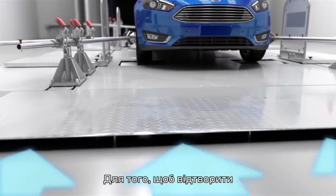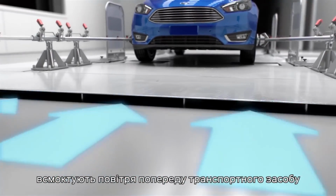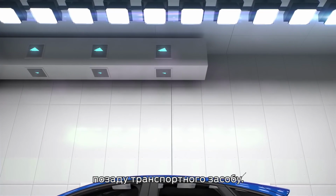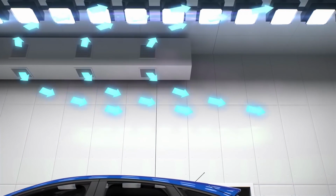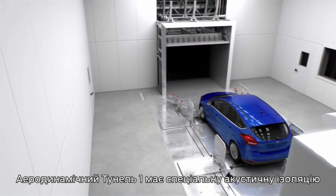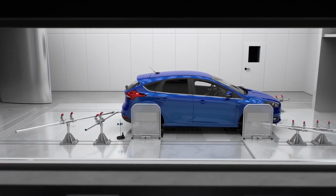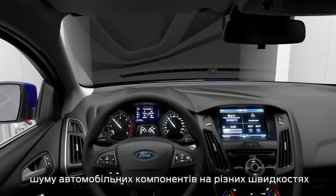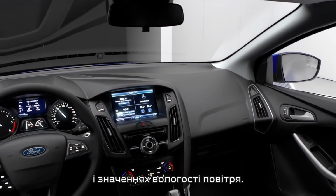To ensure a realistic airflow under the vehicle, parts of the special airstream system suck air off ahead of the vehicle and trace it back to the air cycle behind the vehicle again. Wind Tunnel 1 features a special acoustic insulation and is particularly appropriate for acoustic measurements. The focus is on the noise of vehicle components at different speeds and naturally at different temperatures and air humidity values.